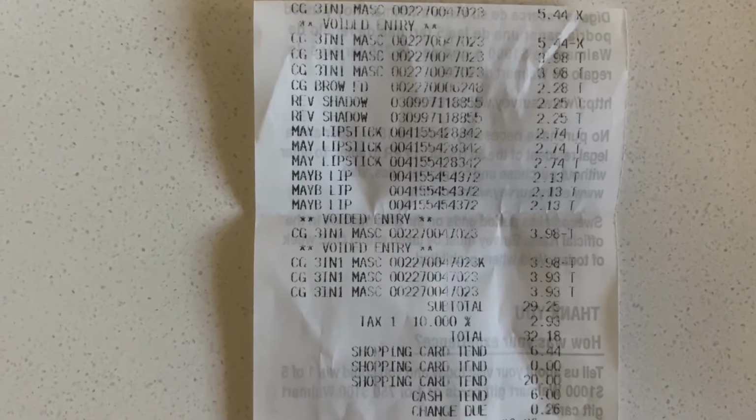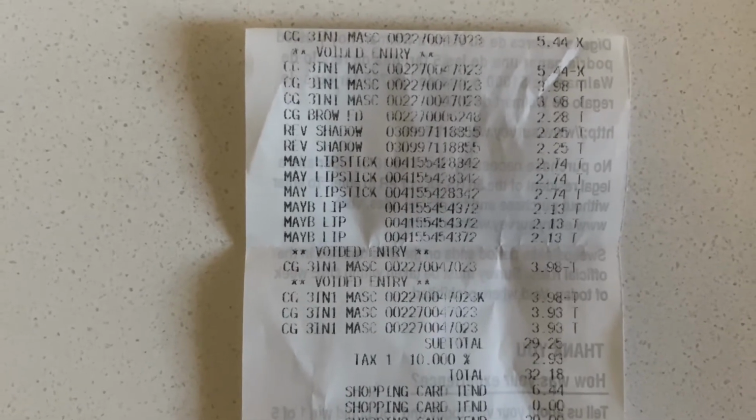That 3-in-1 mascara was $3.98. Well, he rang it up for $3.98 but it was supposed to be $3.93 at the bottom. He took them off because I wanted my 5 cents, whatever, 6 cents, because he rang them up for $3.98. They were supposed to be $3.93, so he adjusted them. The Maybelline lip, $2.74. The other one, $2.13.